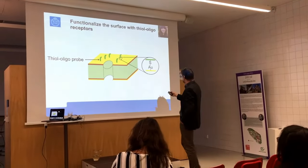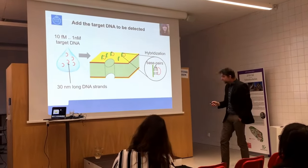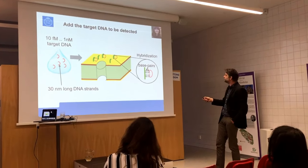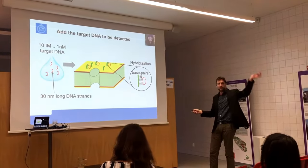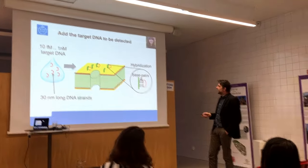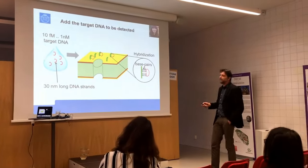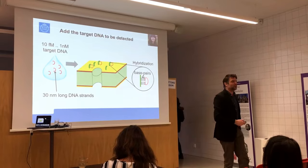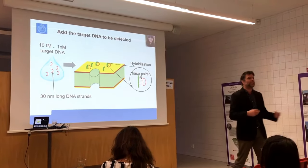We put a capture probe, a specific sequence of DNA. If I have DNA in my sample, the red ones, they will very specifically bind only to this specific capture probe. So I have a mixture of maybe 1,000 different types of DNA, and some of them I'm going to bind. Now I have bound little pieces of DNA that are maybe 50 nanometer long. And this is 10 micrometers, so my DNA is not long enough. I can't stretch it through. So I need to make it longer.